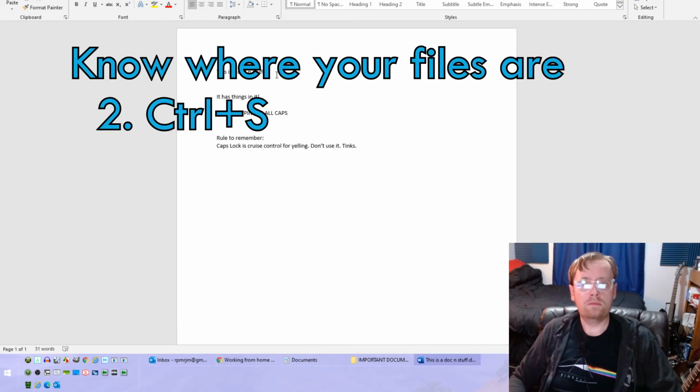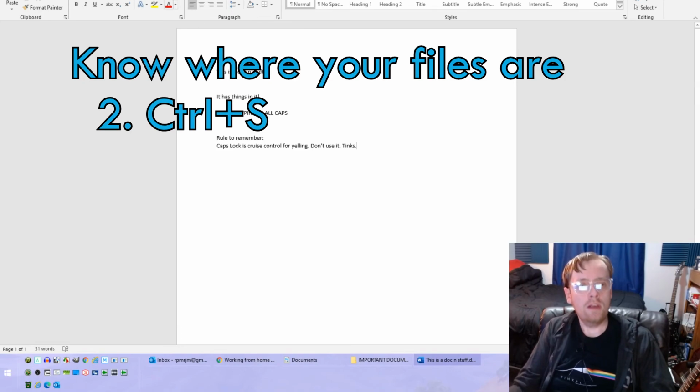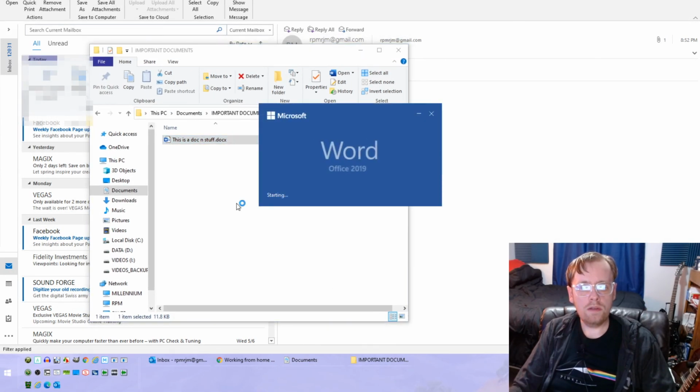Control S. What's Control S, you ask? It's save. I don't have to go poking around here. I don't have to go choosing where the file's going to be. So I already know where the file is. All I have to do is hit Control S. If I close this, I'm back in Explorer because that window's still open, and open it.